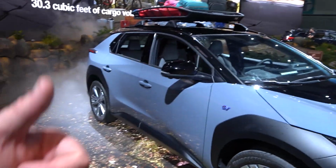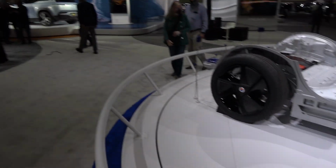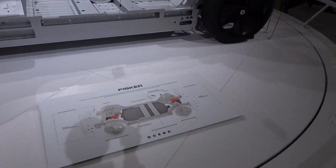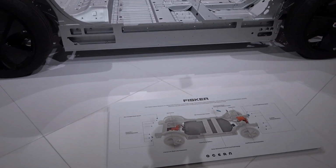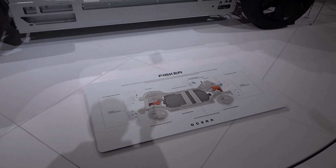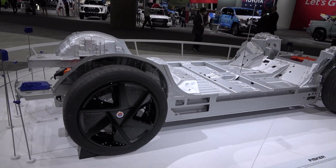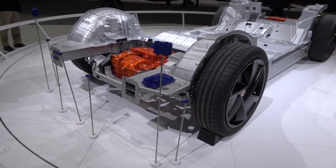So yeah, the Fisker Ocean. I probably won't do a featurette on it just because of how many people are around the Fisker display. I do like the concept of it, using reclaimed plastic for the interior materials, cleaned up ocean plastic. That's how it gets the name Fisker Ocean. You know, they're basically building an all-wheel drive, small compact SUV, and you know, kudos to them.